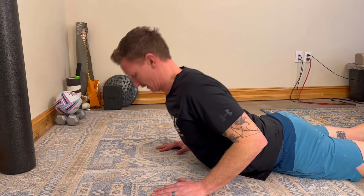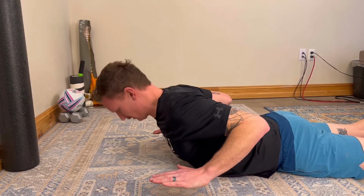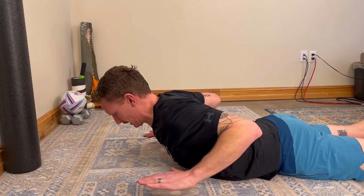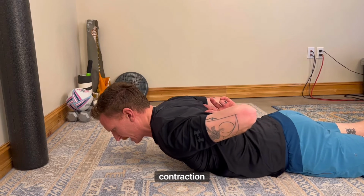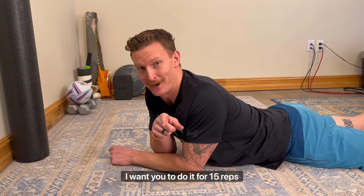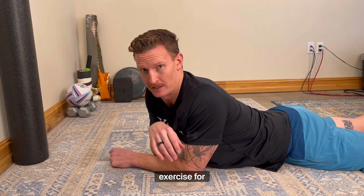So like this, right? Pulling it up. And then eventually, you could even do it without your hands right there. Again, pulling your elbows back down towards your butt so you're getting a contraction. I want you to do it for 15 reps times 10 seconds each. That's a great endurance exercise for you.